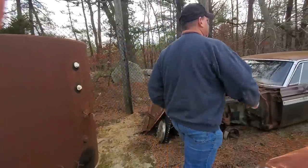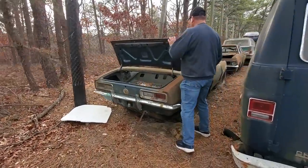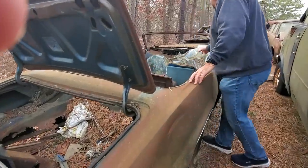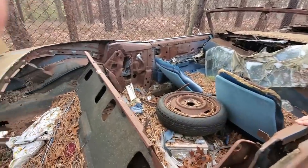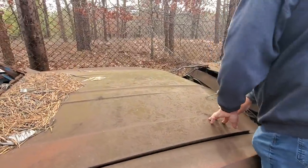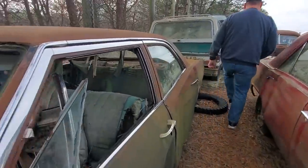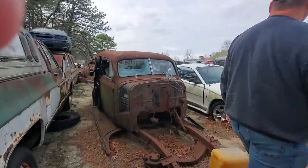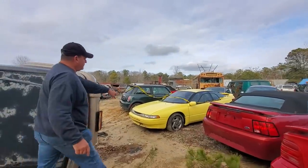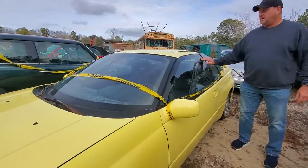It's a convertible Camaro. What a shame. Camaro convertible. Blue interior. Still in the car. More Chrysler. Some Mustang. It's a pretty rare car right here. It's an old Subaru. Pretty rare car. So the window comes down. It's a pretty rare car right there.